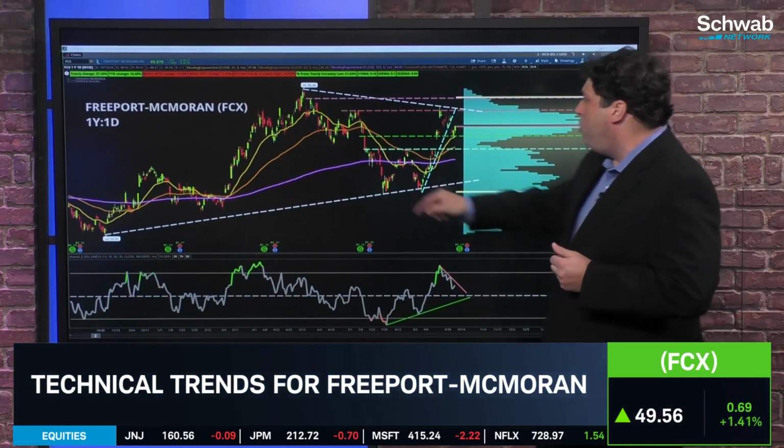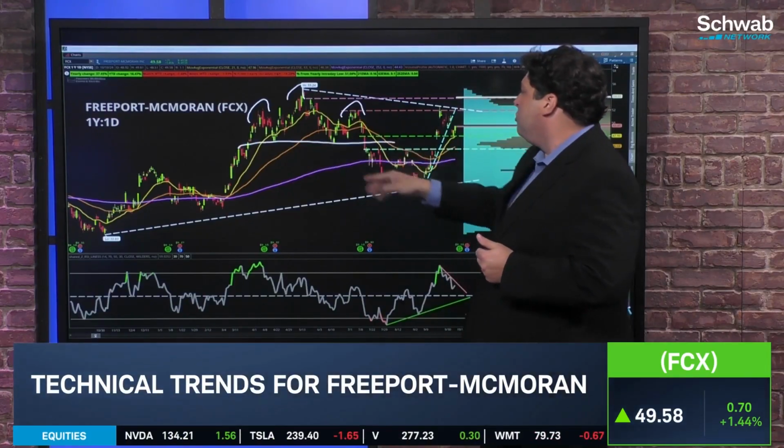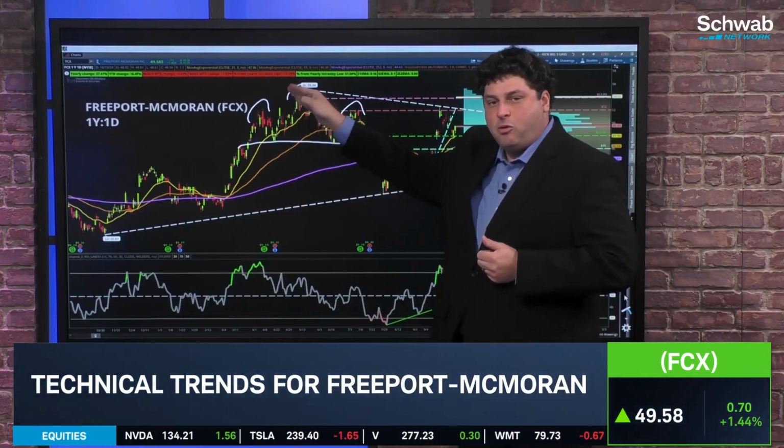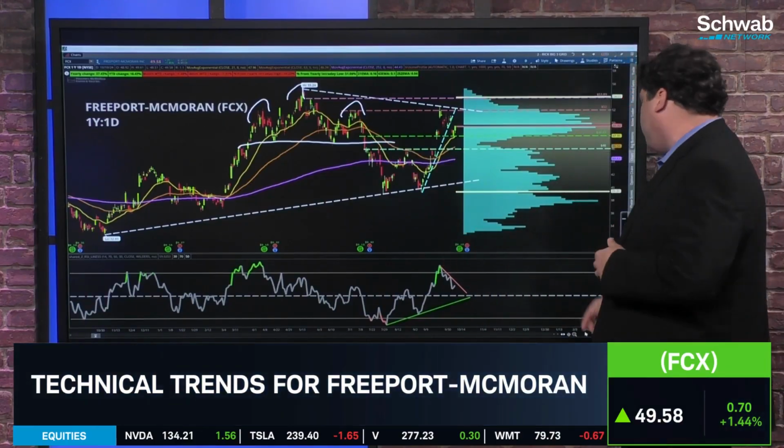One other thing to just point out here, pretty good head and shoulders pattern formed. You can see that we had the big break below the neckline after forming shoulder, head, shoulder here. So just a good example of how you can look for patterns here.